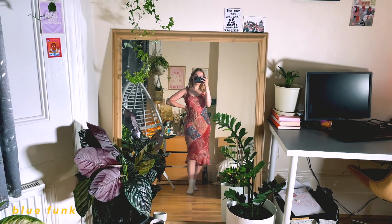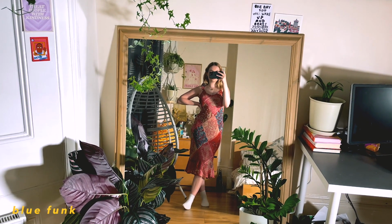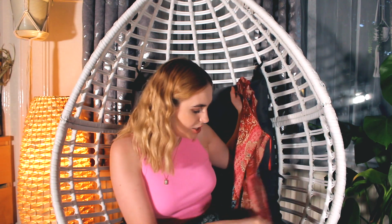And then the final piece I've got to show you is another dress, but this time it's this red and pink and blue pattern dress. I don't really know what to call it. It's kind of like a patchwork design, but they blend into each other more than an actual patchwork, but it does have that vibe to it. I think it's trying to be patchwork but softer. And then it has these little ruffly sleeves and a little ruffle at the bottom. I think it's really flattering. The material feels really nice as well.